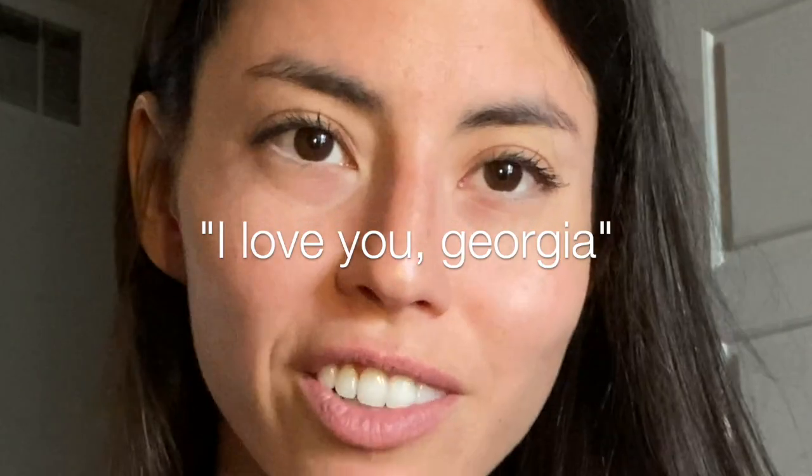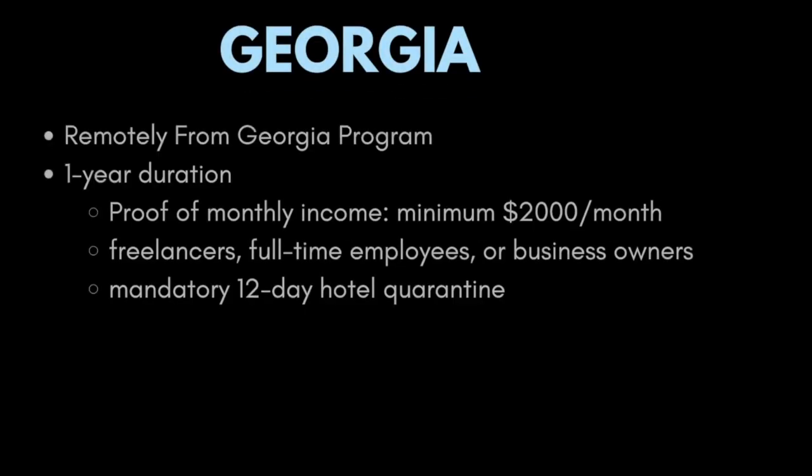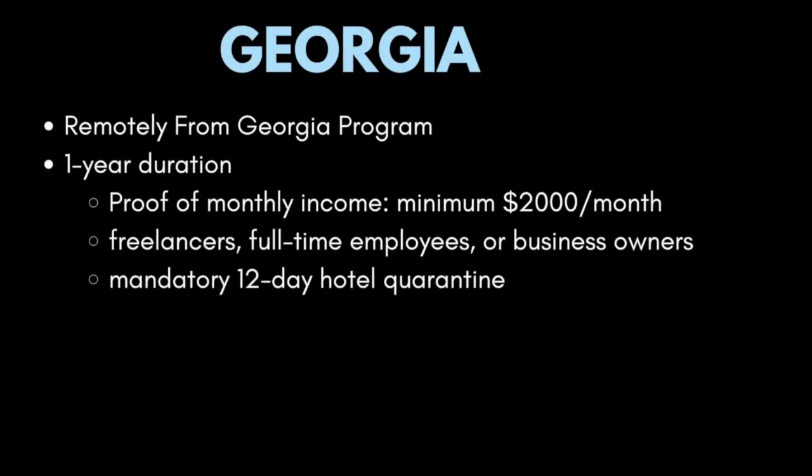Sakartvelo. Mikvarchar. This is basically the country that changed my life trajectory in every way. So I have a lot to give back, and I'm really excited that they've now opened up opportunities for people to work out there. It is a beautiful country with so much to see. They are now offering a Remotely from Georgia program, monthly income of $2,000 per month. This is for freelancers, full-time employees, or business owners that are obviously getting income outside of that country. There is a mandatory 12-day hotel quarantine at this point in time.